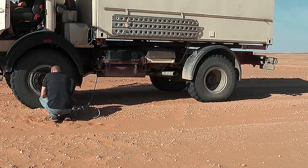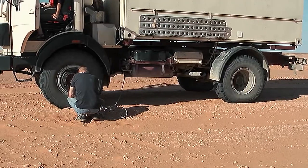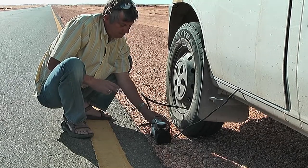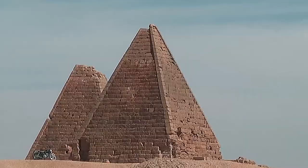Bodo is also filling his tires. The truck has air brakes and it automatically has a compressor on board. After the tires are warmed up, I check again and correct the pressure bar to the required 4.5. In a short time we are at the pyramids.